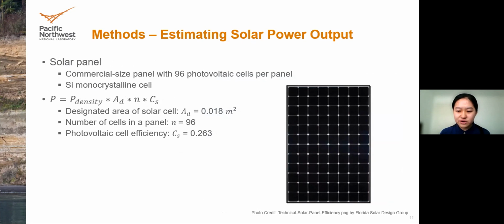We can estimate the power output by multiplying the power density by the total area available on the solar panel to absorb solar radiation and the efficiency of the cells.